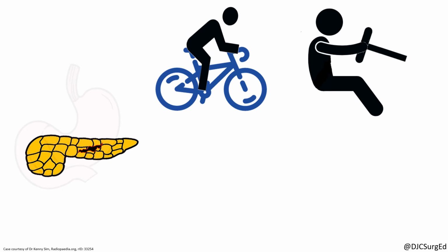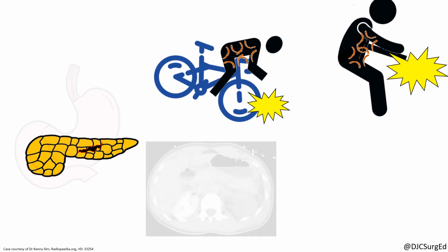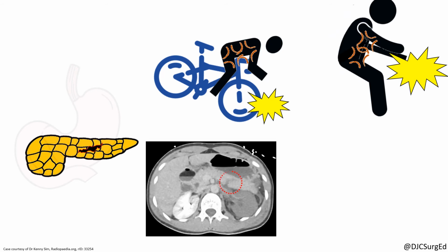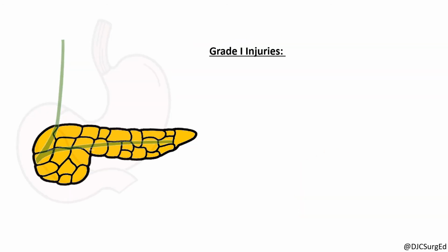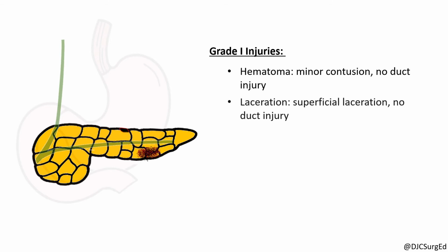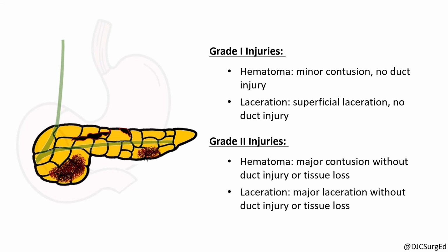Pancreatic injuries should be suspected following a similar mechanism as duodenal injuries. Imaging may demonstrate parenchymal disruption, intrapancreatic hematoma, fluid in the lesser sac, or peripancreatic edema. Injury presentation may be delayed, and because these injuries are retroperitoneal, they do not result in a positive FAST. Grade 1 injuries consist of minor hematomas or superficial lacerations without duct injury, whereas Grade 2 injuries are major contusions or lacerations without duct injury.